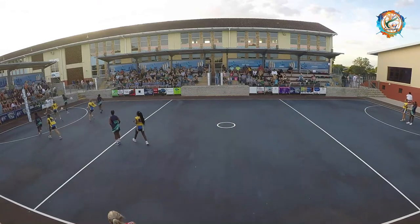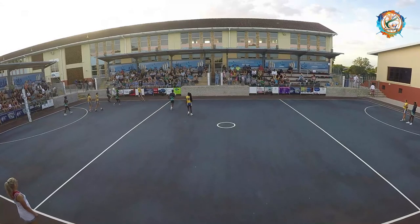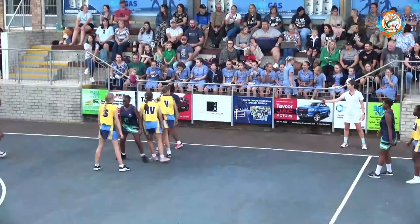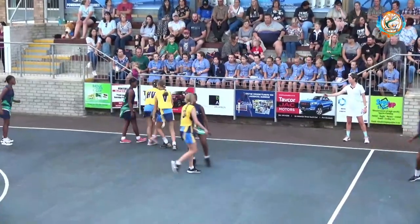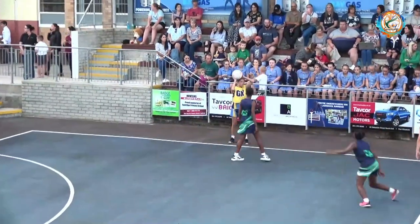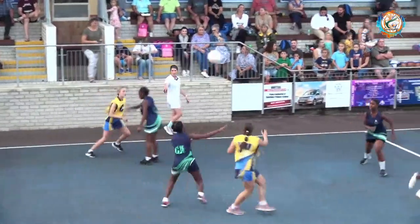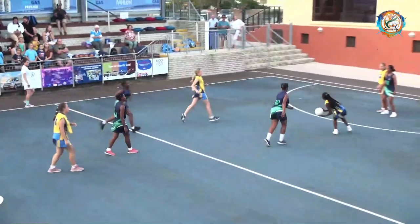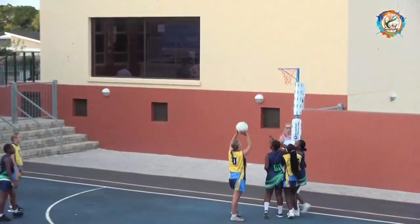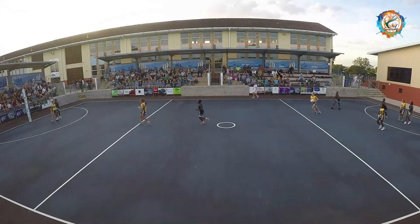Was a quick play from Settlers. They weren't able to hold the ball though. It's gone a bit loose there. And it's Charlotte ball outside. Goalkeeper taking the ball outside. It is much faster and more energy consuming, being minus two players on the court. And that is another goal to Charlo.